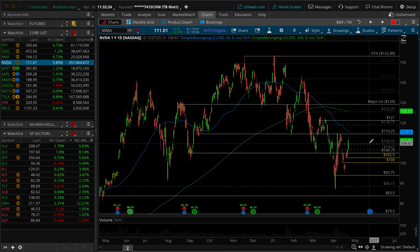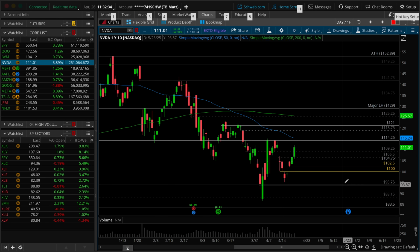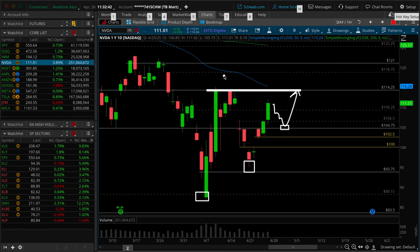NVIDIA is up first on the chopping block. What do we see? Same concept as the broad market, where if this is a double bottom, it's a higher low double bottom. Most importantly, you've seen the recovery into the Thursday-Friday sessions over 104.75, meaning that any higher low pullbacks here probably keep another higher low on the table. If that's the case, I would look for longs into the equal highs. This is the 90-day pause at 114.25.